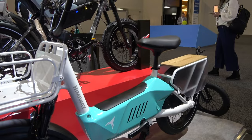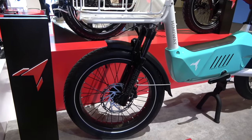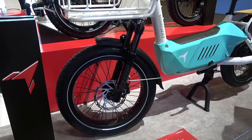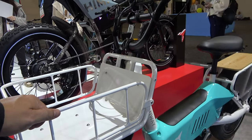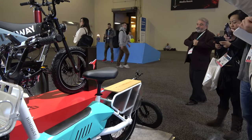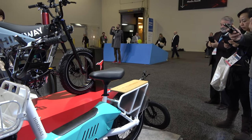So we have our 20x3-inch tires on this. A lot of our other bikes have the 20x4, so we actually decreased that a little bit. We have that front basket, the rear rack. We're going to have a bunch of different componentry that you can add on, like child carrier, foot pegs, etc., so you can actually take a kid along with you. So that is kind of the C3 series.